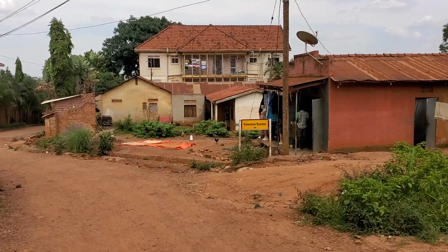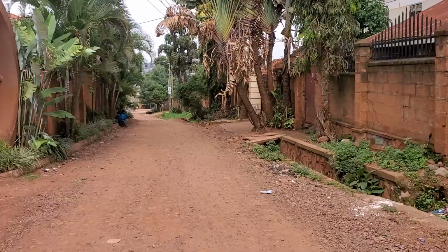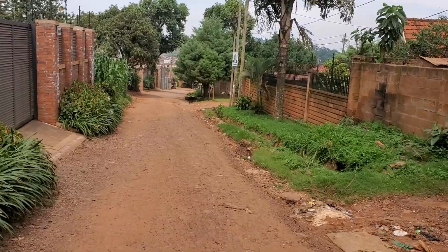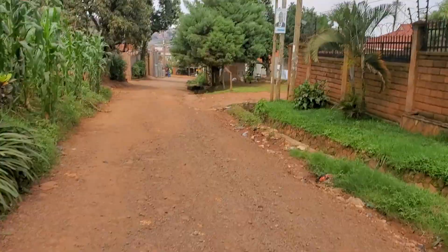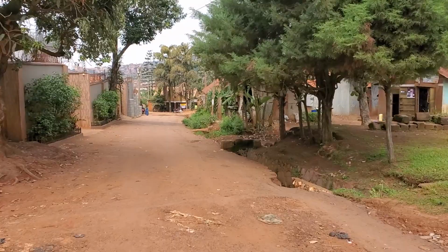Even furnished apartments are this side. Furnished apartments come to this side. This place is a bit cheaper. Those who come to this area know it is a bit cheaper. And this area of Bukoto is taken as an alternative to Naguru, for those who are looking for location and then want to build their own houses.